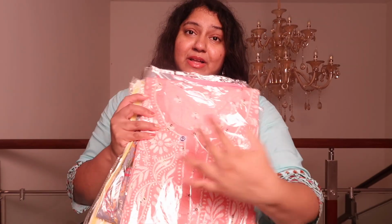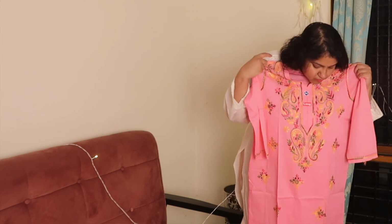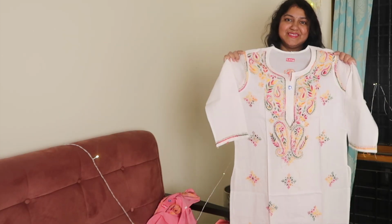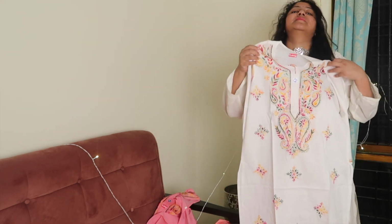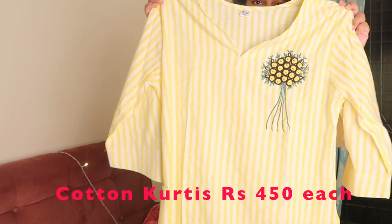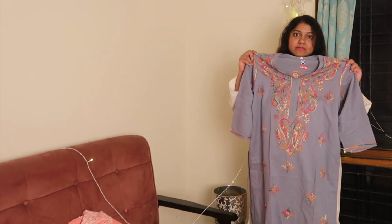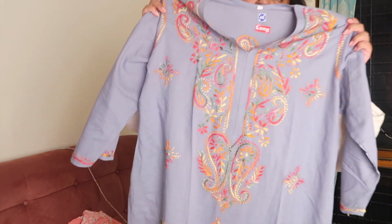And then I have a bunch of kurtas, all of which look so beautiful. This is a pink colored chikankari kurta, and this one's a white one. Looks so beautiful. They're simple designs, but they're so pretty. And this one is a little different. This one's yellow with stripes, and it has a little bit of work here. And then there is this grey color chikankari kurta, again pretty basic.